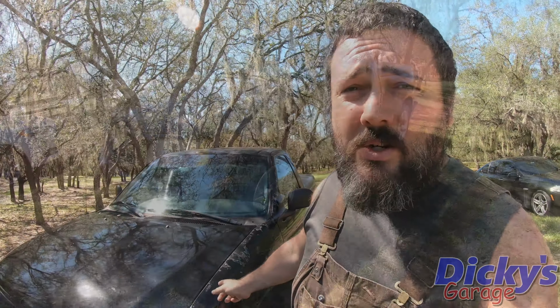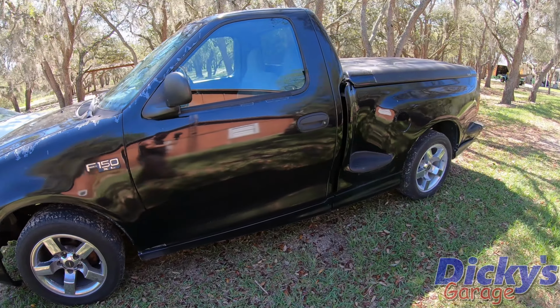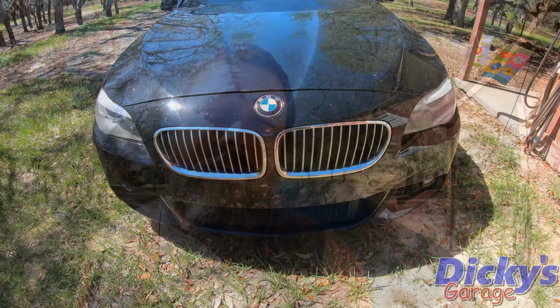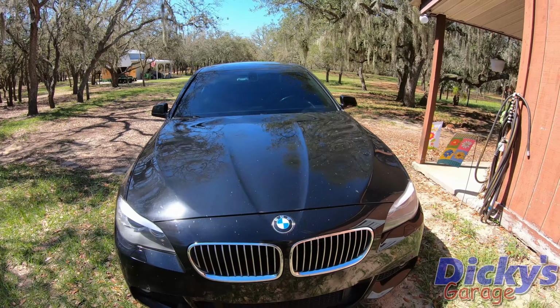The Big Block Lightning has not missed a beat. This thing is running strong and has been an important part of what we've been doing lately. This thing is one nasty work truck. And finally, we've still got the F10 535. Car still is making that horrible noise, and I've yet to change that cam cover, but hopefully soon we'll get that project knocked out.